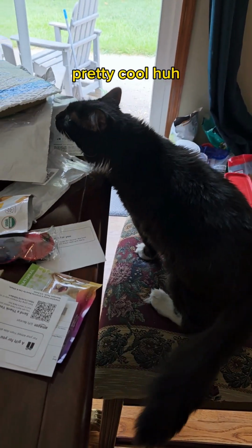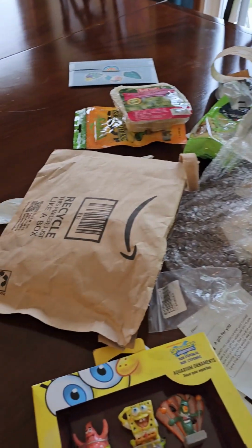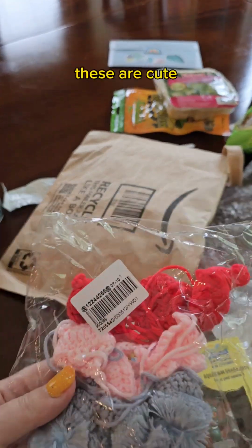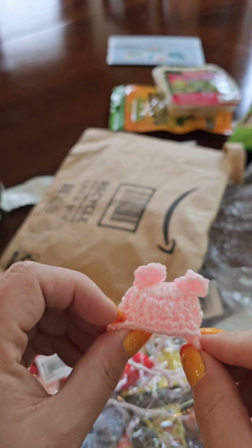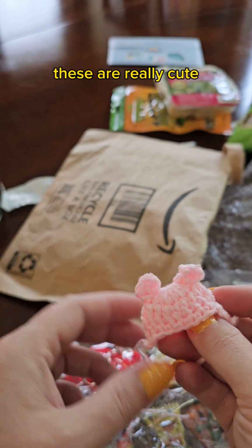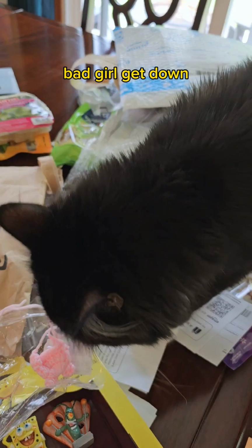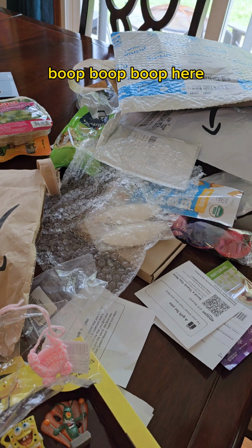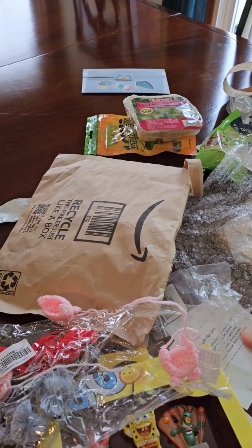Siren, what do you think? Pretty cool, huh? You're gonna try to get in on this? All right, let's take a closer look at these little hats. These are cute. Aww. You know, Hazel can have a matching one. These are really cute. You're not supposed to be on the table, bad girl. Get down. Come on, down, down, down. Boop, boop, boop. Here. I'll give you some catnip in a minute. We're doing a video.